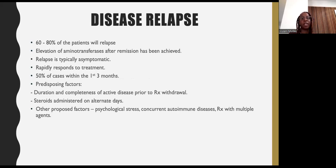Some patients do have disease relapse even if they are compliant on the treatment. It is reported that 60 to 80% of patients will relapse, and this is evidenced by elevation in the aminotransferases. The relapse is said to be typically asymptomatic, so it can happen that this is detected late. So there is an increased risk of hepatic fibrosis and clinical deterioration with these patients because they are typically asymptomatic. However, once it's picked up that they have relapsed, they rapidly respond to treatment. 50% of the cases are said to relapse actually within the first 3 months.